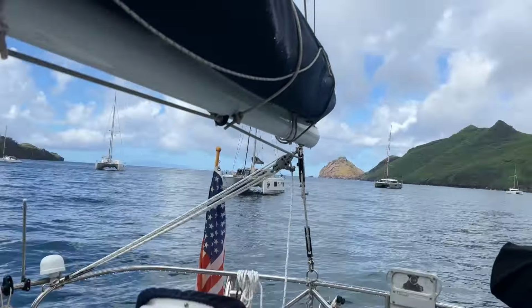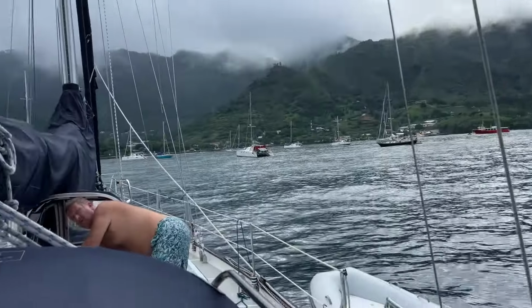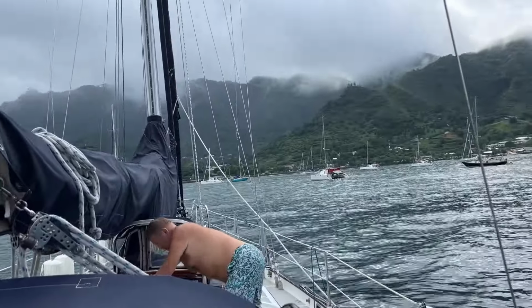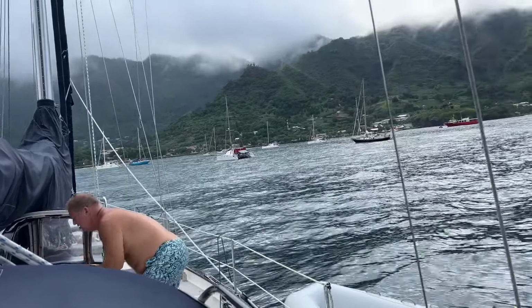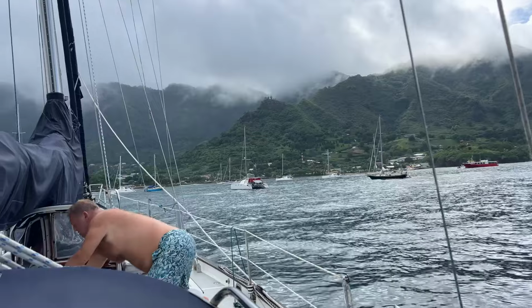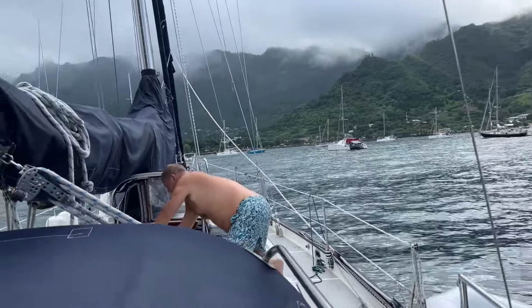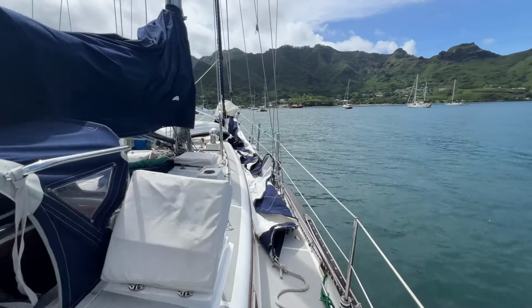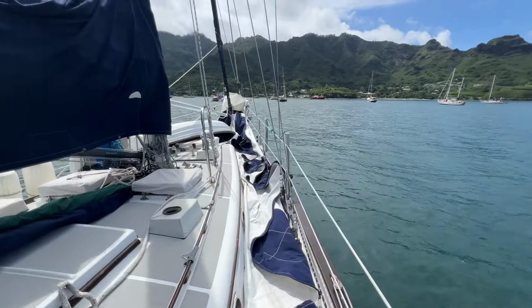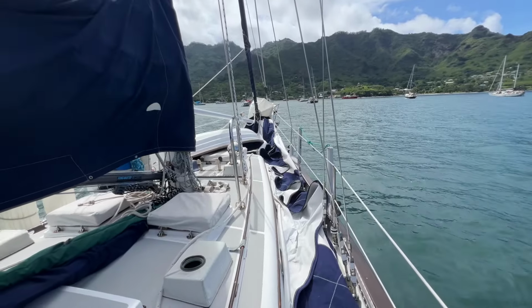Raining, a big swell, and we're going to try to take down our enormous Genoa, which is a three-quarter. It means it goes all the way back to three-quarters of the boat. It's a big boy. So we're clearing the decks. Sail is down.